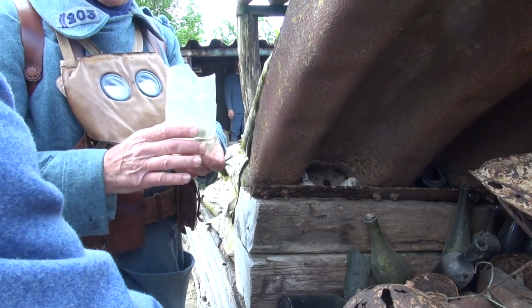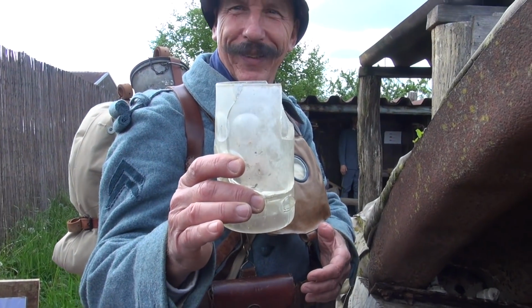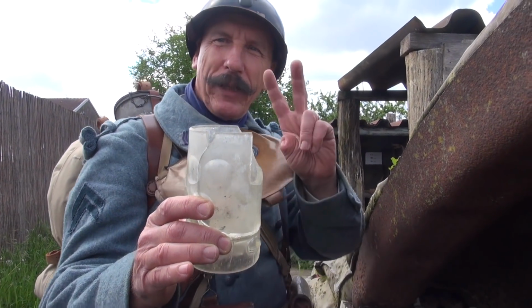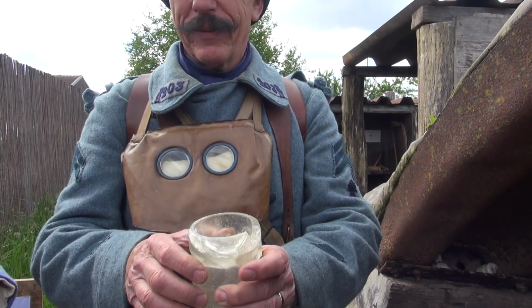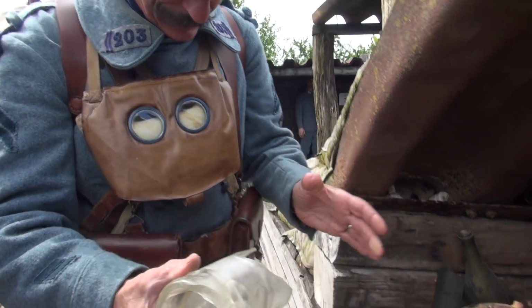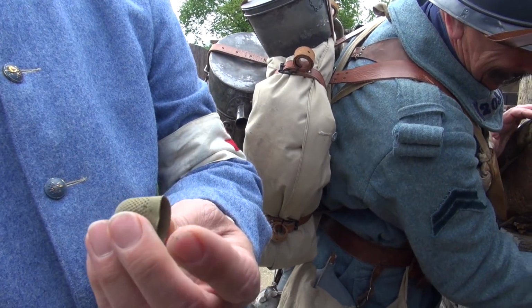Beer drink. Really? Beer. Dutch. Of course they brought back German beer, schnapps. This is a little thimble. Elle dit à coudre.